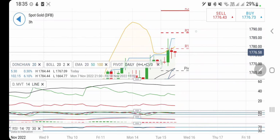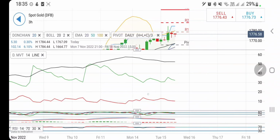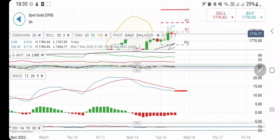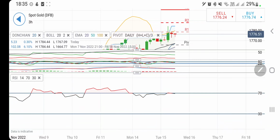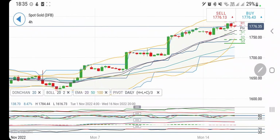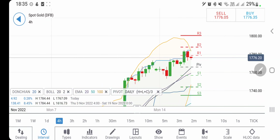At the same time, trading above 1780 you can certainly expect a good bullish move, with 85, 91 and then 1800 as the targets. Directional movement is bullish. Stochastic is comfortable. The MACD is still bearish here. It is trading flat, and this crossover has happened after a long time. Now it is trying to curve a little positive, but let's see if it continues to do so. RSI is trading near the overbought levels.